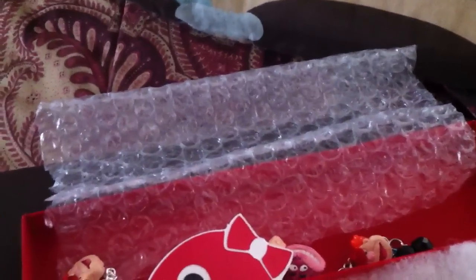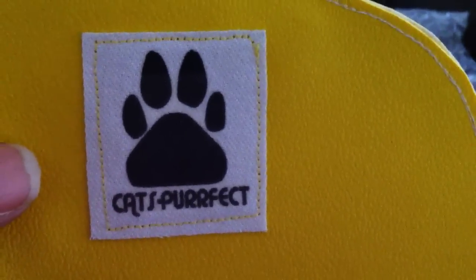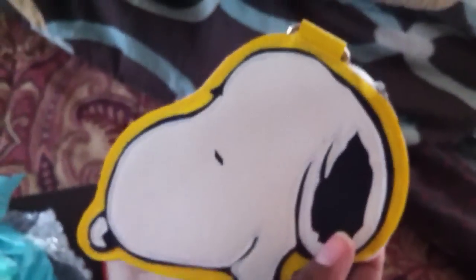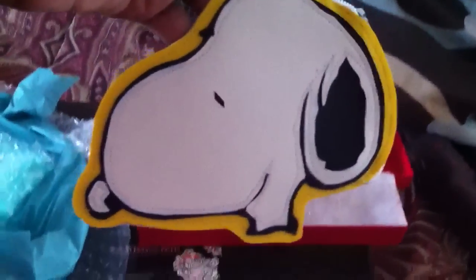It is so cute, and I know my daughter is going to try to take it from me, but she can't have it. And let's see, one more thing. Look at this. I like this, what do you call it? This label that she's sewn on here. Oh my God, I love the Snoopy gang. Look at it, y'all. I think it's a change purse. Like, I can't open it for y'all because I'm on one hand, but there's the zipper. Oh, my God. I love, love, love, love it. Love it, girl. Love it.